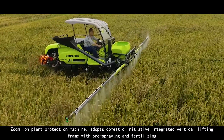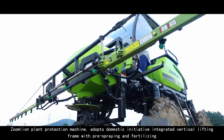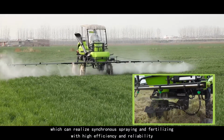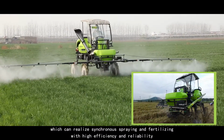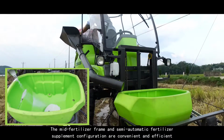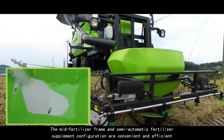ZOOMLION Plant Protection Machine adopts a domestic initiative integrated vertical lifting frame with pre-spraying and fertilizing, which can realize synchronous spraying and fertilizing with high efficiency and reliability. The mid-fertilizer frame and semi-automatic fertilizer supplement configuration are convenient and efficient.